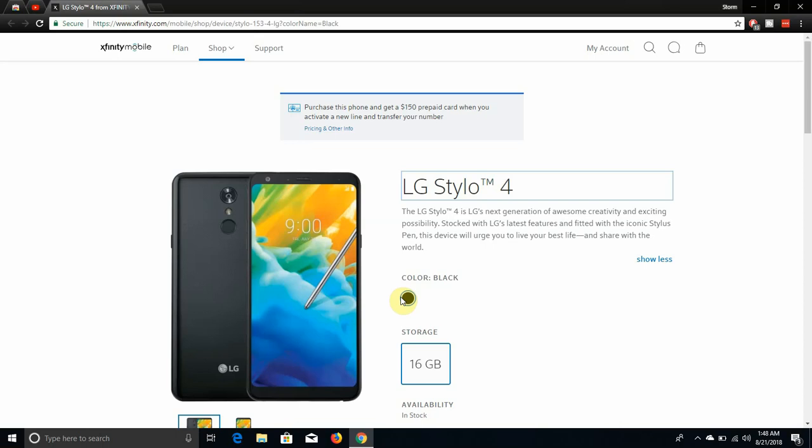I mean, $240 for a Stylo 4 with 16 gigabytes of storage. No thanks, man. No thanks. So yeah, stay away from the Stylo 4 on Xfinity Mobile and Straight Talk. So yeah, this is very disappointing, guys.